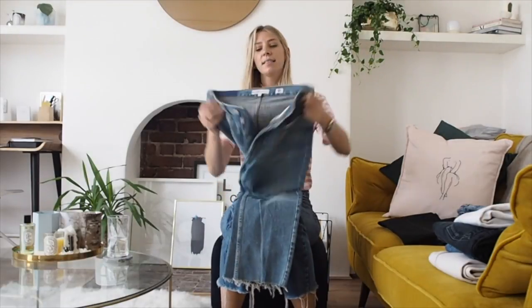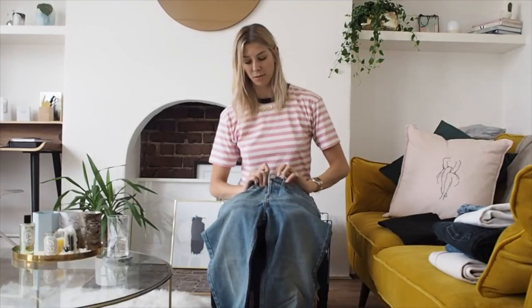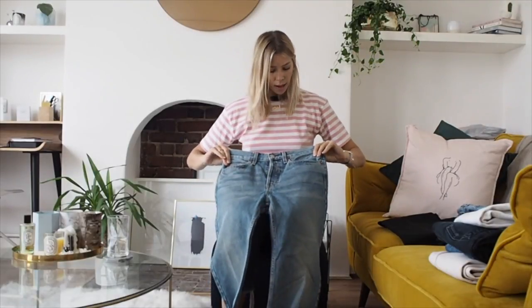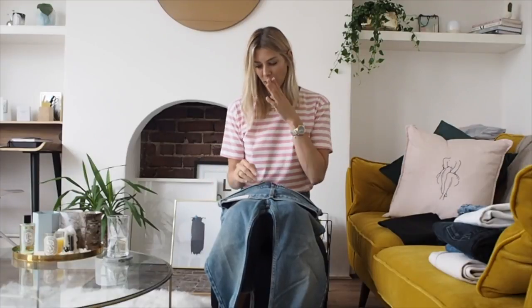So yeah, these are the Redone straight leg. Button fly, what a dream, as long as you're not flying low when you're making a video. I got a size 27. Thought it was a 26, absolutely not, couldn't get them over my hips. So I had to shout out and be like, can you pass me a 27, please? Can't get these up. And they were like, yeah, of course. I was like, how embarrassing. I was like, I'm a 26, picked up loads of 26, couldn't bloody get them up.